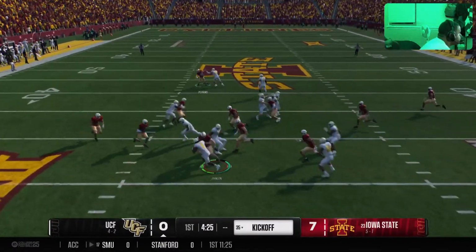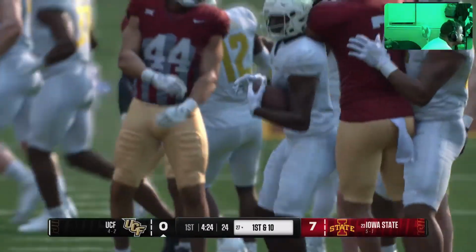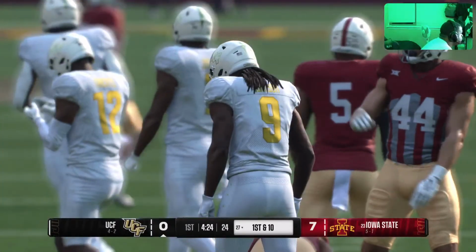And it's caught from inside the 20, and here he comes. Buys just enough space to cross the 25. Let's mark it at the 27-yard line.